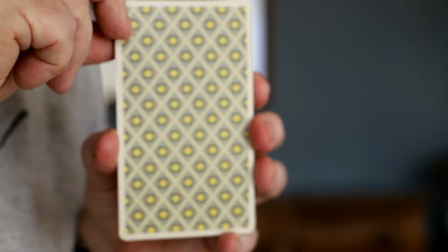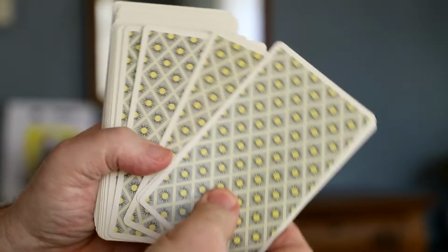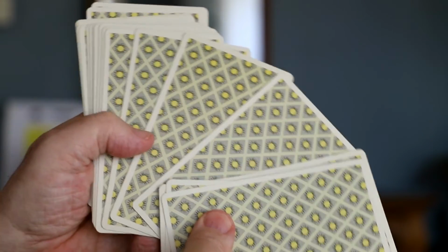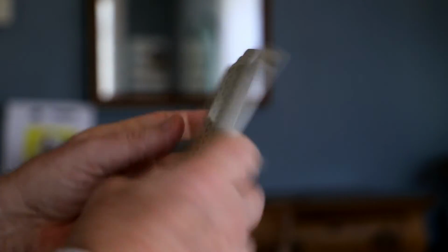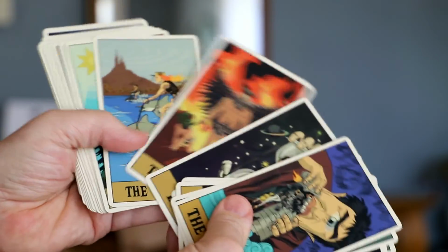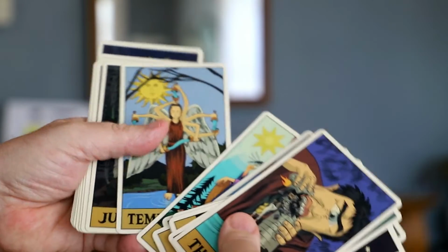Let's look at the cards real quickly. I think the cards look really nice. The back design's great. These appear to be on high quality stock, similar to a bicycle stock. I don't know that they're actually bicycle stock. I suspect they are not, but they feel like regular playing cards, so they handle like real normal playing cards. The faces, I think, look really nice as well. I won't go through all of the faces, but they're really very nice cards.